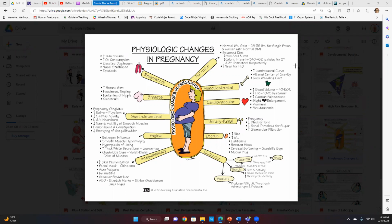And right now we're looking at a visual aid that talks about the physiological changes in pregnancy. And Kathy just told us that it's going to be increasingly difficult for this patient to breathe. As we know, in the second and third trimester, this patient may have to sleep in a propped up position and the patient may experience dyspnea or difficulty breathing.